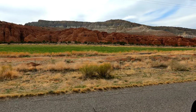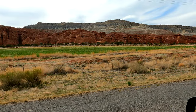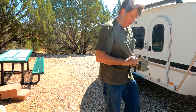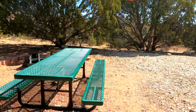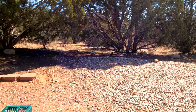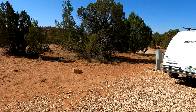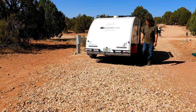Looks like we have some mule deer in this pasture, about five of them. Okay, so campsite number 41 at Kodachrome, we bid farewell. We are done. We're ready to pull out of here. Not much to this campsite, but I probably feel that way because of the weather that we've had and us not being able to deploy our full campsite.